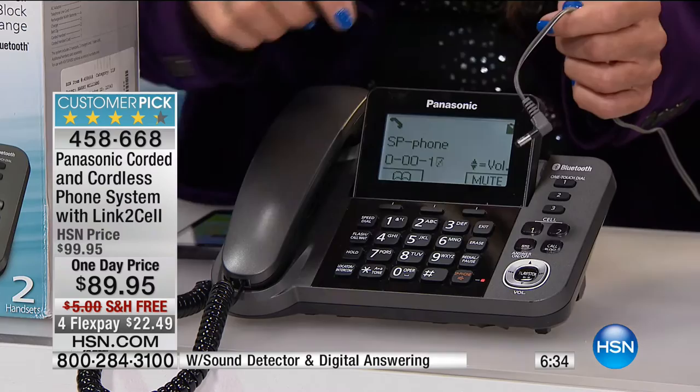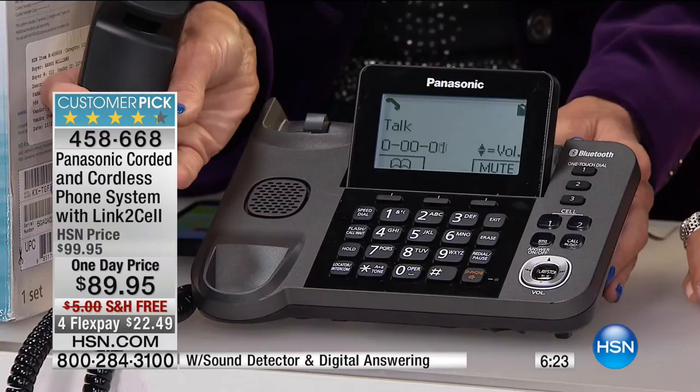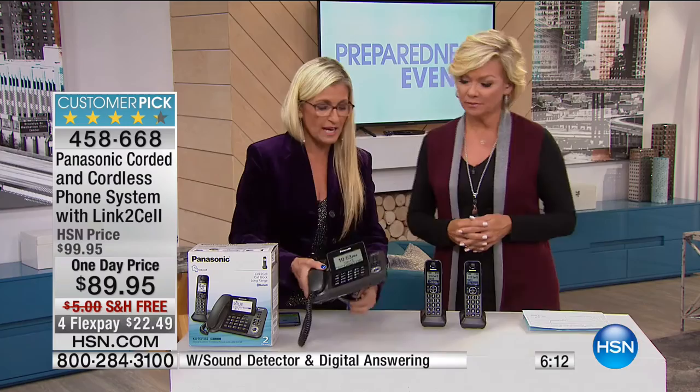Great system, Callie. Great layout on the base phone, too. A nice big LED readout, big bold numbers, everything is clear. Look at that big call block button right there. And every unit has that call block button, Callie. Every unit is able to block the calls. Every unit has a speakerphone. They all have that talking answering system. So as soon as someone calls you, it'll say call from whoever is calling you.